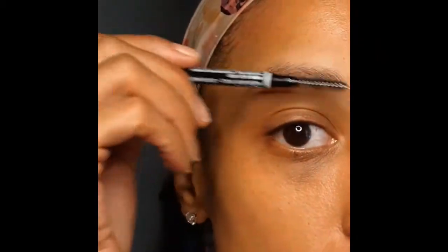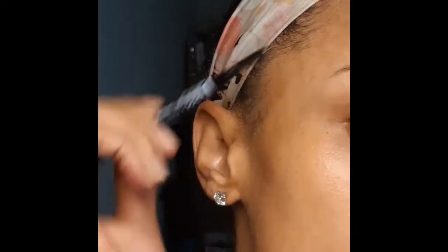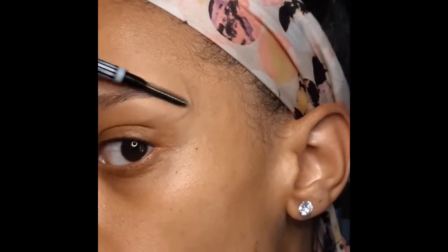Alrighty, and then this time for brows, as you can see, brows are a little red. I wiped off the product, but for this brow time, I'm going to be using my NYX Micro Brow Pencil. Yeah, so hold tight, I'll zoom in right quick. Alrighty, and I'm zoomed back in. All right, this is my right eye. As you can see, I'm just using the spoolie side of the NYX pencil and basically brushing where I want my brows to go.